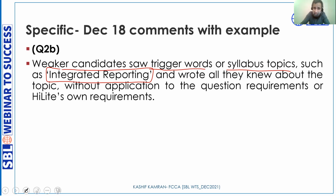So if you just pick the trigger word, or the syllabus topic from the question, and you say, oh, this question is on NEDs, this question is on the unitary board, or this question is on the remuneration committee, and you start to write everything you know about the remuneration committee, not even realizing what the question is asking for remuneration committee. So the examiner is saying these are weaker students.